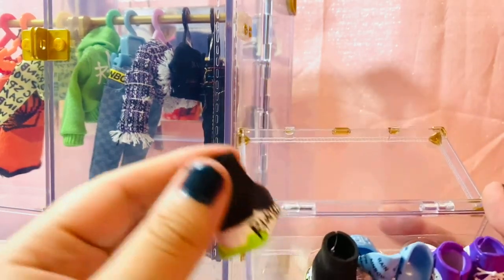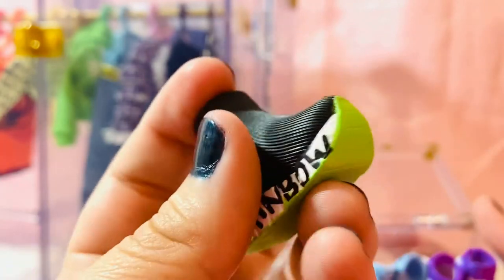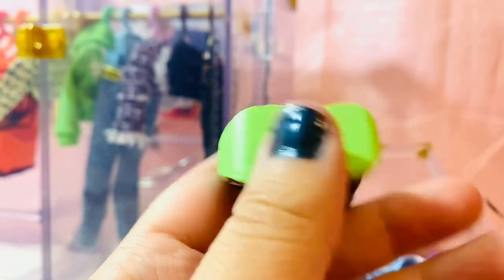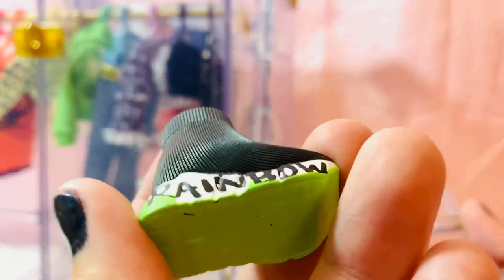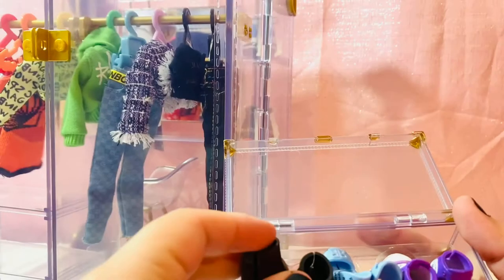So we have this pair, which is really cool. They say rainbow on the sole or on the bottom part. The bottom is green, and they look like those sock shoes. They're shoes, but they're socks. I don't know how to describe their material, but they look super comfy actually.